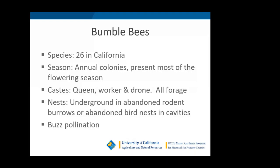This is how it works. A queen, a fertilized female, will hibernate somewhere, usually under leaves and debris, things like that in your yard. When it starts to get warm, she wakes up, she goes out and starts gathering nectar and pollen for herself to gather up her strength. And she looks for a place for a nest, an underground rodent hole or something like that. Then she'll make a number of trips because she will be a worker for a while, gathering honey and pollen. She puts it into a little cup. It's like a honey cup.